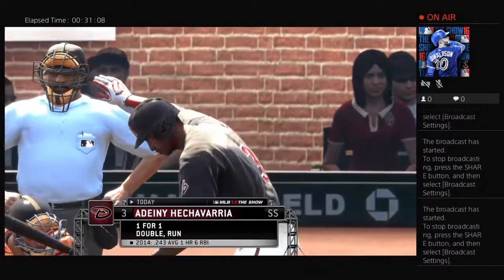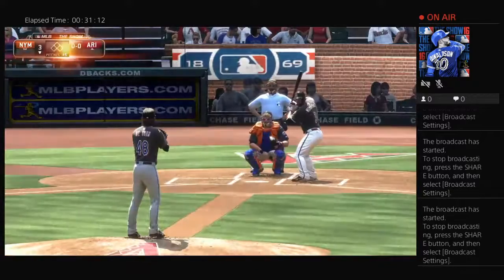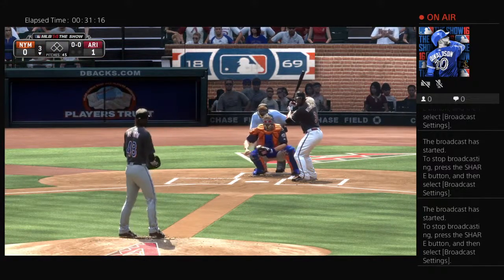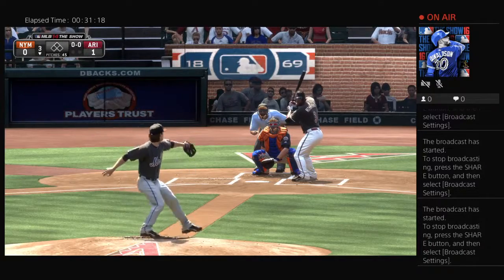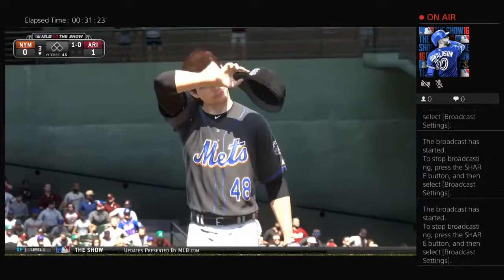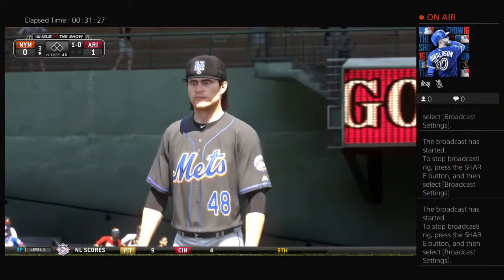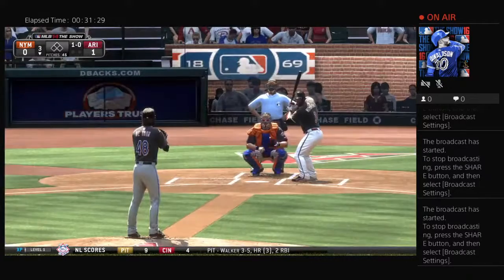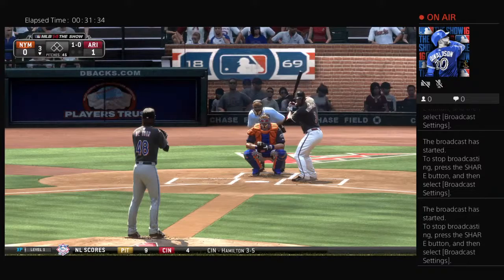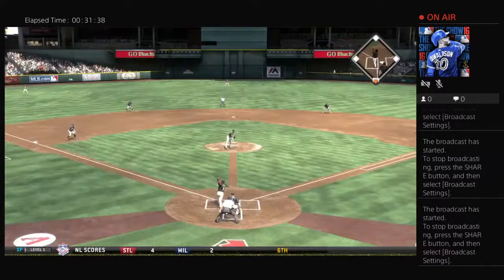Adeiny Echeverria makes his way to the plate to get us started here in the bottom of inning number 3. A fastball here as he'll take a look at ball 1, 1-0. One thing you can say with certainty, he's really tried to take some ownage on that inside part of the plate. It's something that you need to learn as a young pitcher. You've got to have that willingness to work inside, or guys at this level will just lean out over the plate and eat you up.